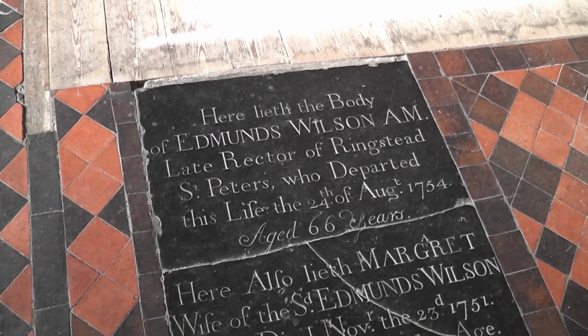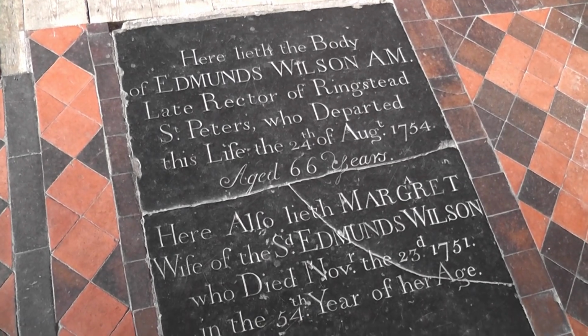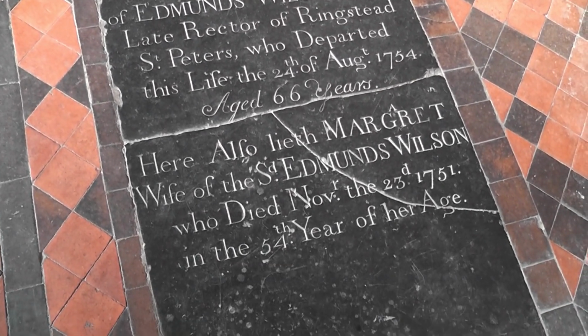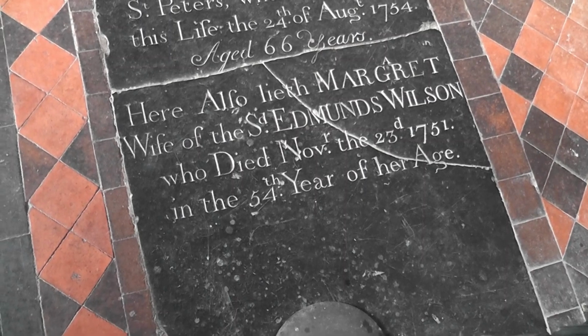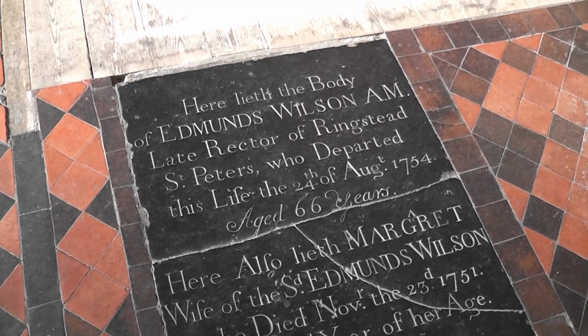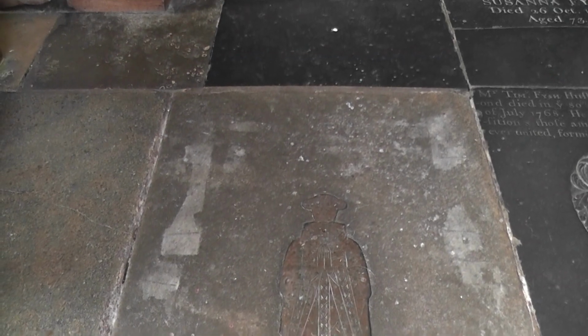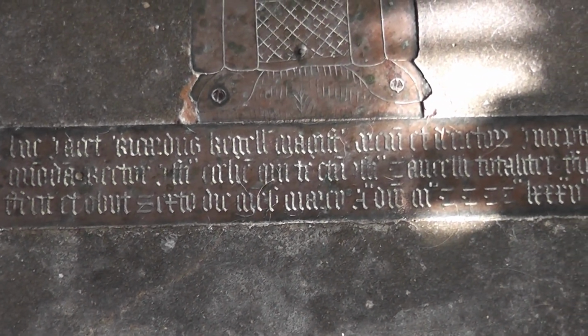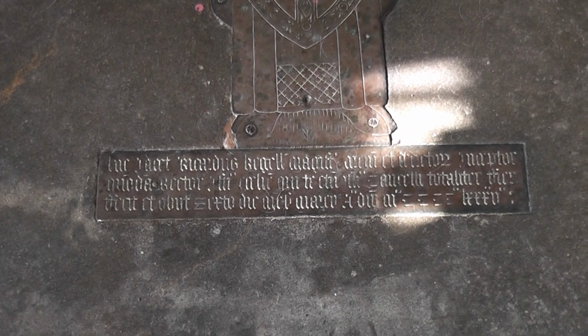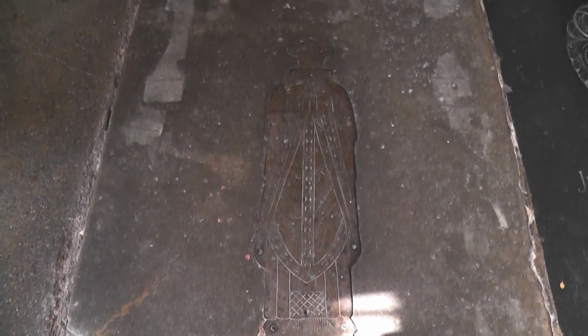And because he was the rector, he gets a very decent position in the church, inside, out of the elements. As we mentioned the other week, the richer you were, the better your location. This chap, whose name I cannot read, obviously he was a very wealthy person at the time. Got pride of place here. Looks like a religious man anyway.